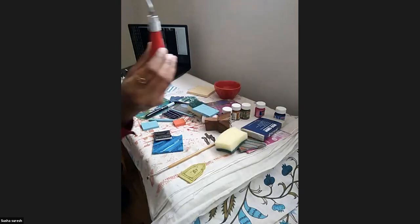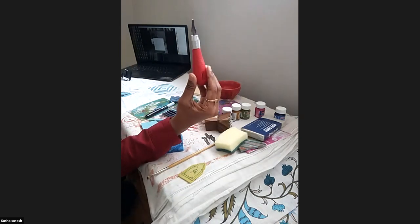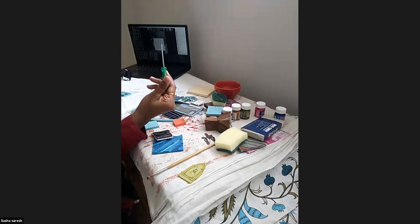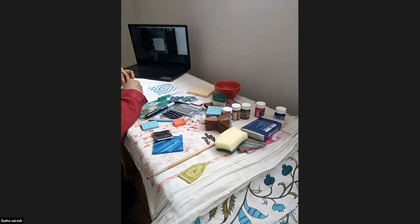Please be careful if you're using the cutter for the first time because it can hurt. So you can either use small cutters or you can even use simple tools like a screwdriver just to get the outline. These are tools that have come in handy when I started doing carving using these blocks. So I'm just getting the side out.